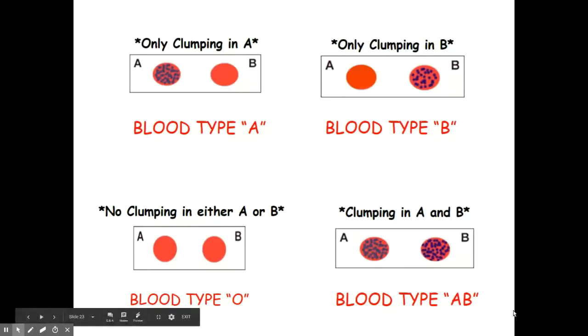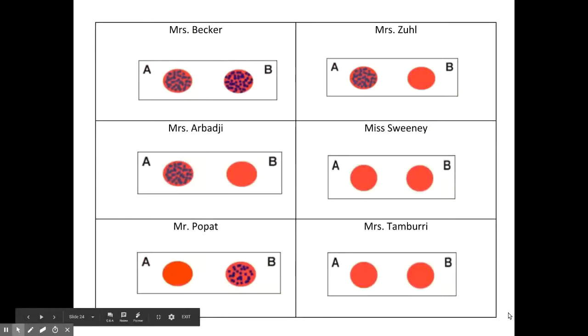All right, so back to our murder mystery. Blood samples were taken from all of the suspects. These are the results. Pay close attention to the wells that agglutinated and record what blood type you think each suspect is in your data table.